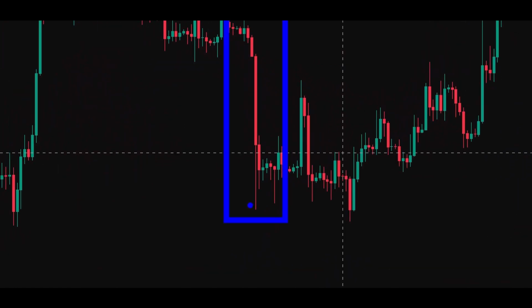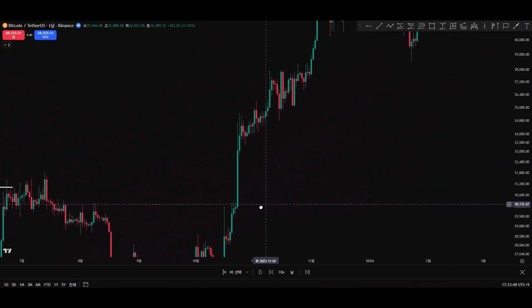This decline eventually stops here. A major daily swing low becomes visible. And once that low is formed, price eventually sweeps it. It triggers the liquidity below the low. Then, after taking that liquidity, Bitcoin starts showing the real move in the opposite direction.